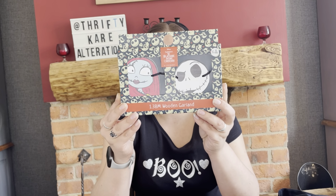So again, in that section, there were loads of things. You've probably seen them on social media. They had the extending Jack Skeletons. They had a few of the ones that sit on a shelf. There were a couple of items that I've seen that they hadn't got in that section. But they had the felt Christmas decorations, and they had the wooden garlands, which is one of the ones I picked up. This was £4.